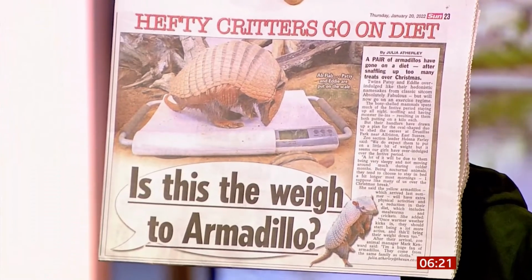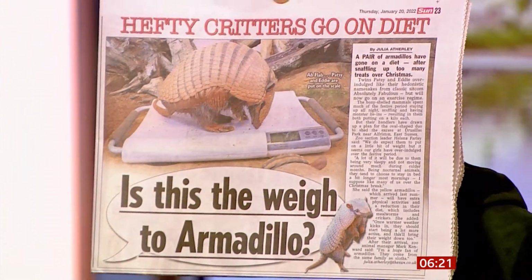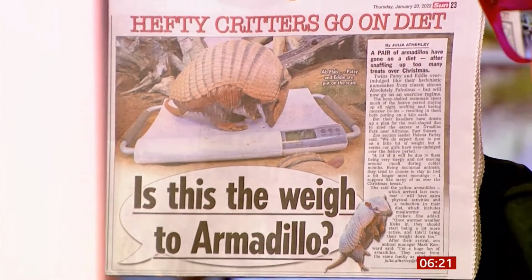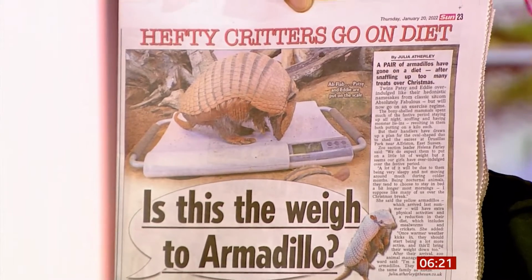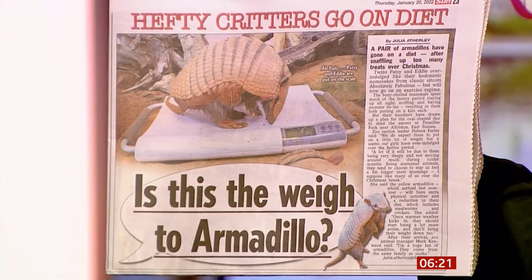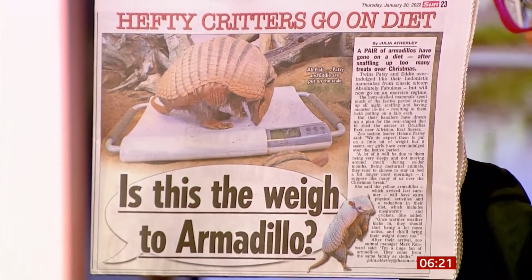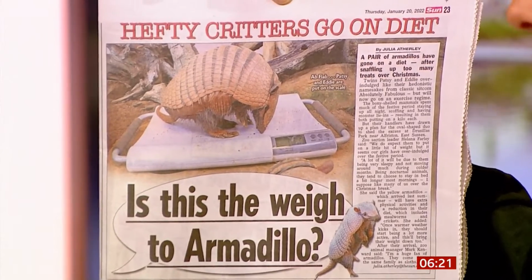So these are the twins. There are twin armadillos, Patsy and Eddie, named, of course, after the fabulous characters in Ab Fab. They spent, this is according to the zookeepers, right? They spent, I'm not body shaming an armadillo or anything like that. Their handlers say that they spent much of the festive period staying up all night, scoffing, their words, and having monster lions. And so they've put on 1 kilo each.